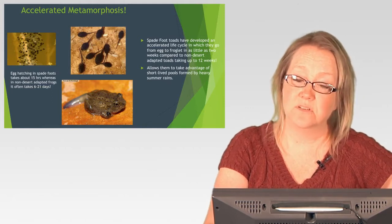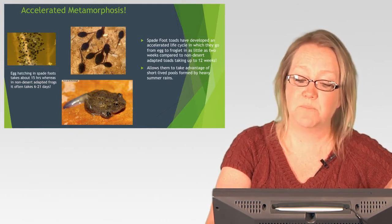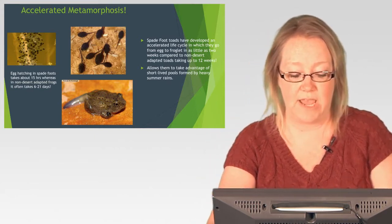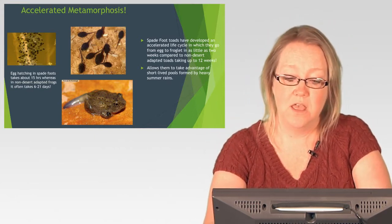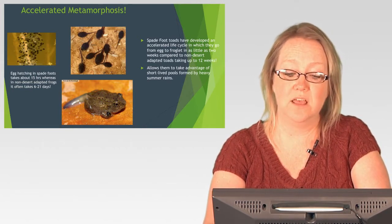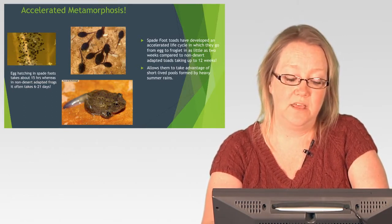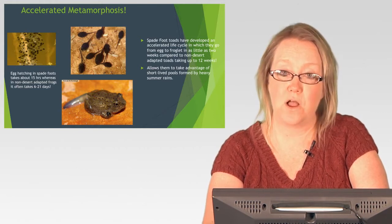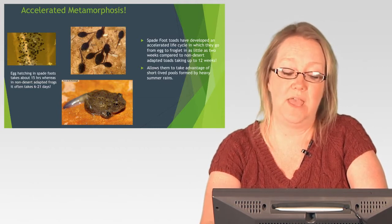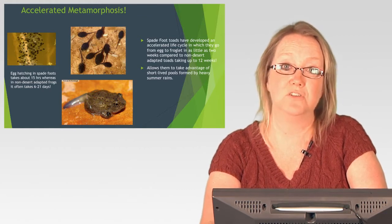Then we get to the tadpoles, okay? So the tadpoles emerge from the eggs. This organism in particular can go from egg to froglet. Froglet is what you see here at the bottom where they still have their tail, but they're basically like a miniature frog. That can happen in as little as 2 weeks. In a normal frog, that metamorphosis process generally takes 12 weeks. So very, very quickly, they can go from egg to frog, who then can live outside the water and go underneath the burrow and preserve their water and live as an adult frog within the time of about 2 weeks.